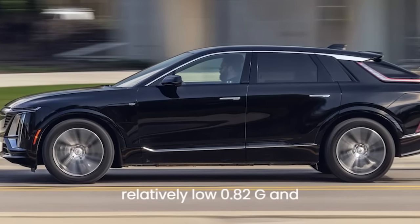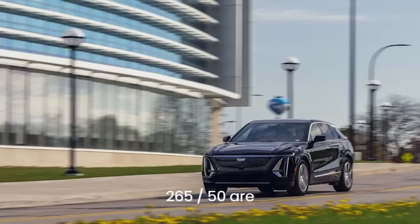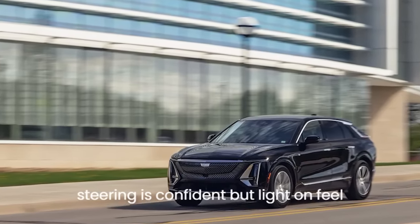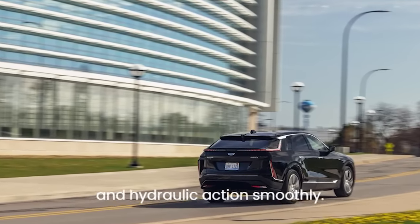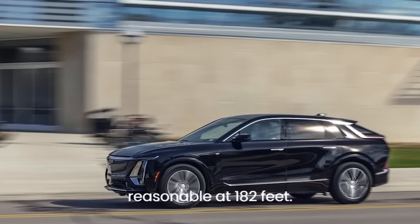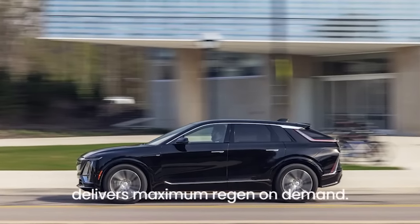Cornering grip peaks at a relatively low 0.82 g, and our test car's Michelin Primacy all-seasons, 265/50R-20s all around, howled in protest when leaned on even lightly. The steering is confident but light on feel, and the brake system blends regeneration and hydraulic action smoothly. Given the AWD's mass and all-season rubber, stops from 70 miles per hour are reasonable at 182 feet. Two levels of regen enable one-pedal driving, and a steering wheel paddle delivers maximum regen on demand.